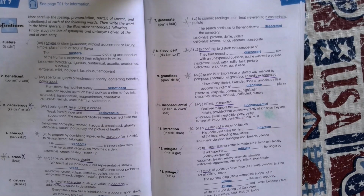This whole time period of remote learning has been disconcerting for some. They're confused. They don't know where to find things, don't know where to submit things, don't understand where their grades are coming from. So disconcert.